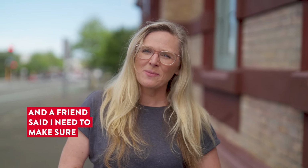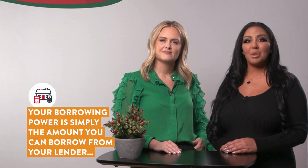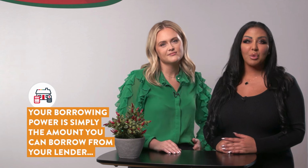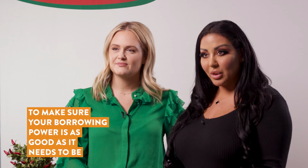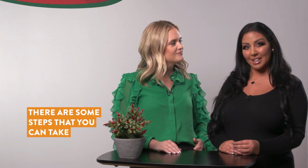I'm looking at getting a home loan, and a friend said I need to make sure my borrowing power is all good. What is that? Well, your borrowing power is simply the amount that you can borrow from your lender when you apply for a loan. To make sure your borrowing power for your home loan application is as good as you need it to be, there are some steps that you can take.